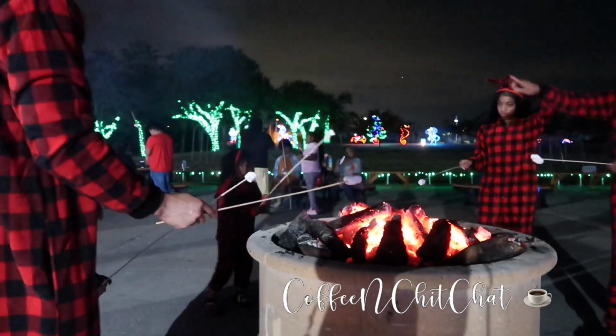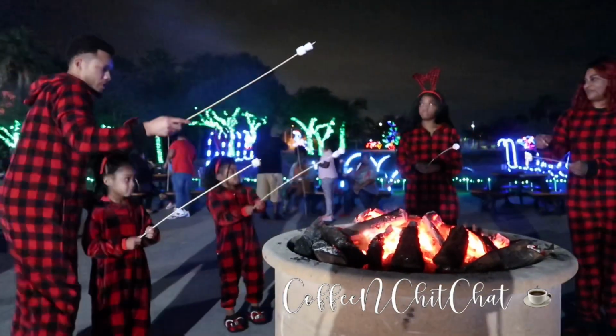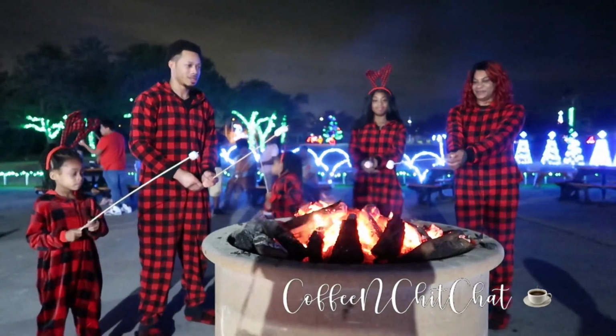Okay, y'all need to shift that direction, guys. Come on. You're too tall, Dad. Now, good job. Now everybody's in it. Now can I take a still of y'all this way? Yes.